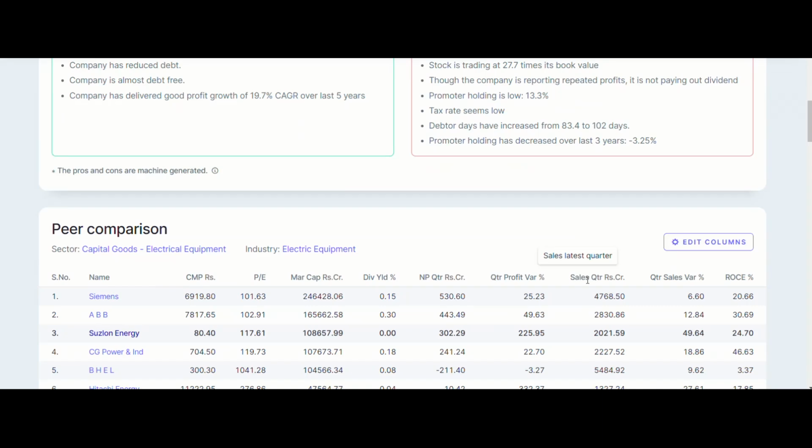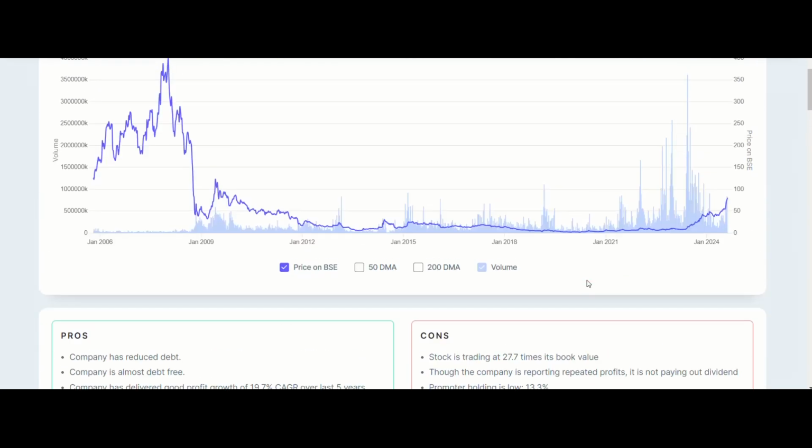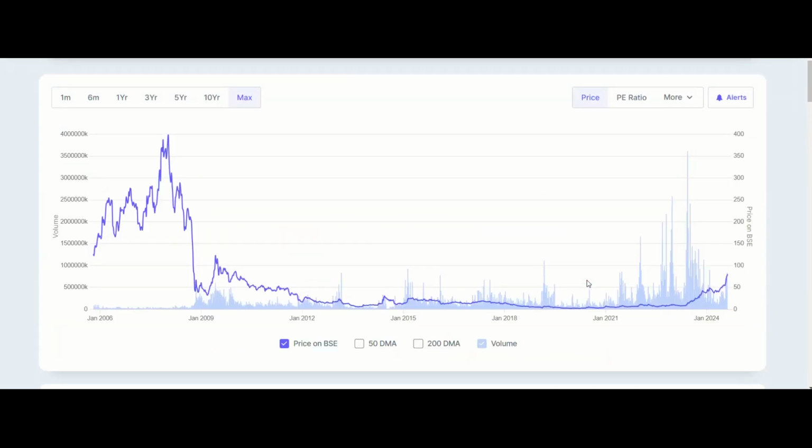Guys, one of the most important things that I urge anyone to look at in a company is its price history, because without looking at the price history of a company, do not have anything to do with the company, because this gives you an idea about the momentum of the concerned stock you're going to be putting your money into.